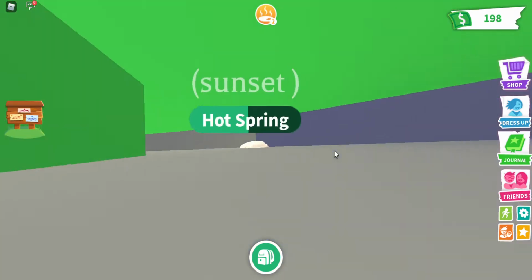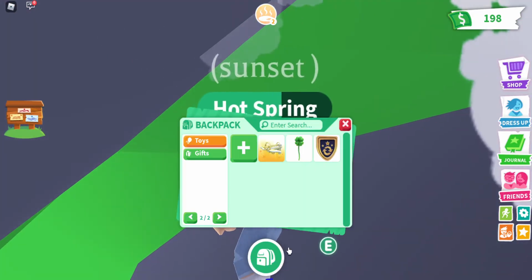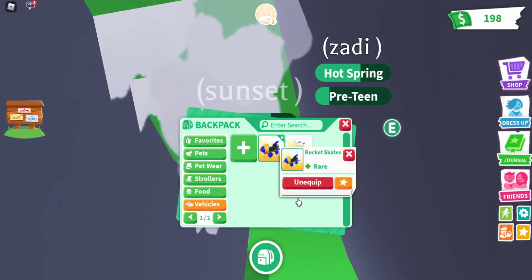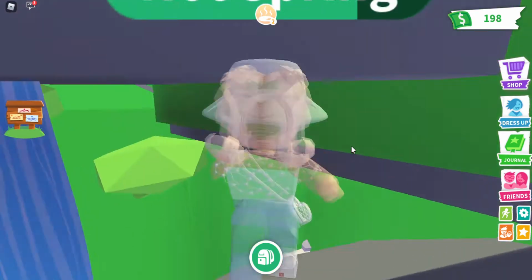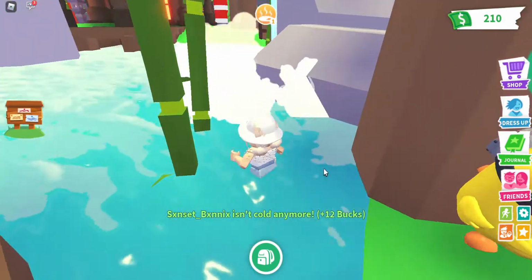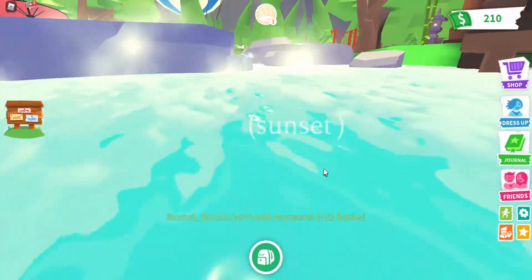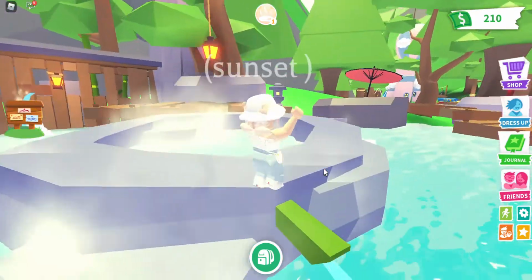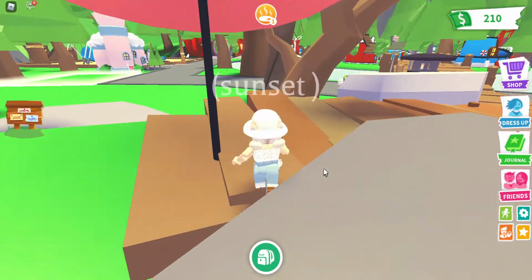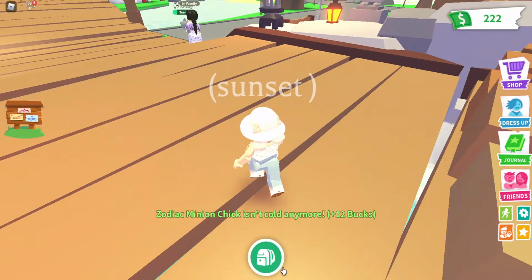Guys, I just found the ultimate hiding spot. Oh wait, now I'm glitched. One sec. Turns out this isn't the best, is it? Come on, Zadie. You came here with me. You should be done with the hot springs now. Oh my god, I never noticed it was an umbrella. I don't want to get sunburns.